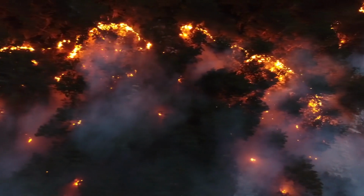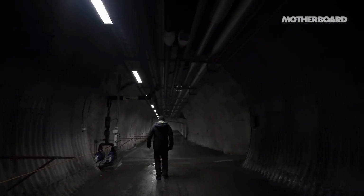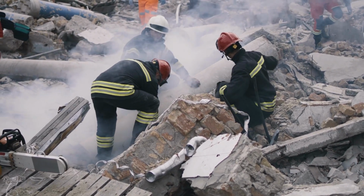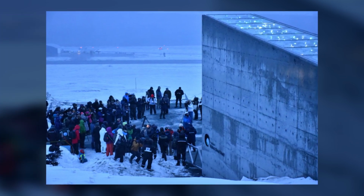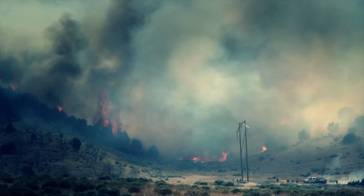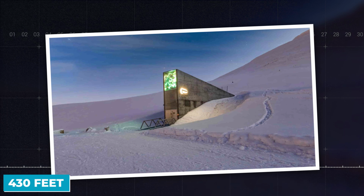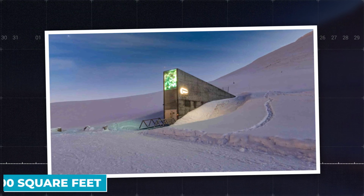plants, intended to restart Earth's food supply if there's a major disaster. It's an impressive and somewhat scary example of human planning for worst-case scenarios. However, despite the grand intentions behind it, one has to question how effective such a plan would be in a real global crisis.